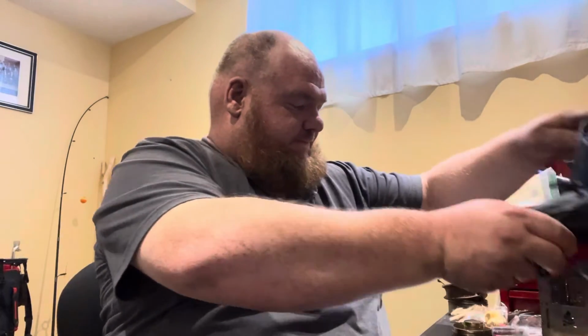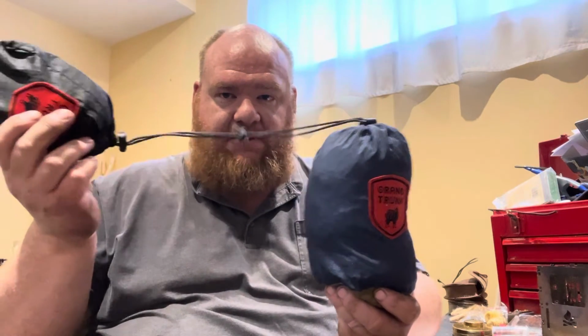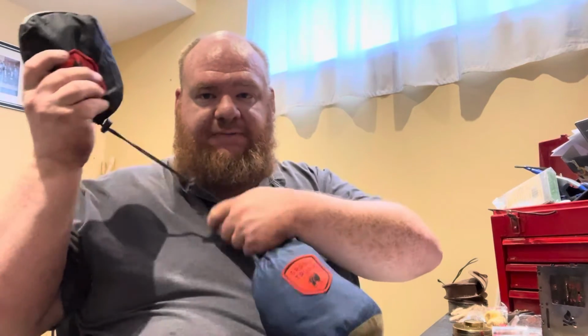Next up is my hammock. This is the Grand Trunk single hammock. These are the straps that go with it. I keep them tied together so they don't get separated. In there, it's just the hammock itself with the carabiners. And these are just the straps to go around the trees. It's about 5 feet wide, about 10.5 feet long. And it's pretty straightforward, about a 400-pound capacity.